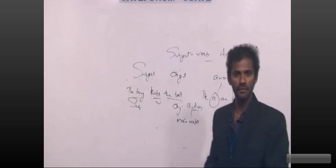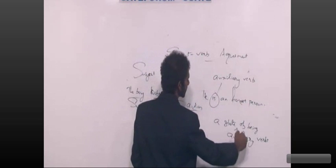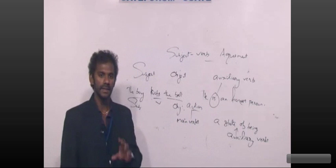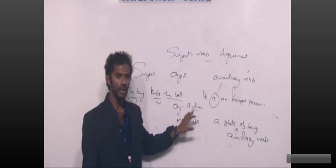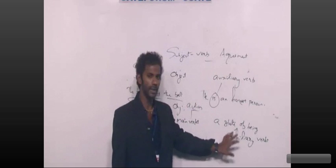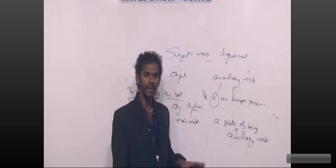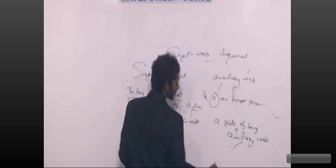So main verbs denote action. That's the first definition. And auxiliary verbs denote a state of being. That is the second definition of a verb. As I said, any action can be called a main verb, and auxiliary verbs denote a state of being. Clear? Now, auxiliary verbs can be divided into three. One is linking.